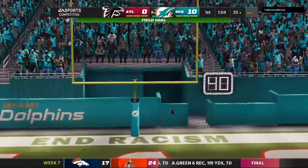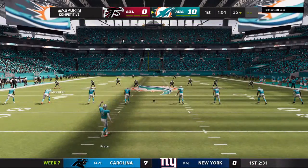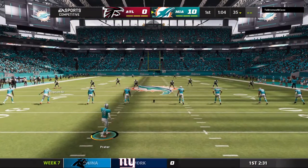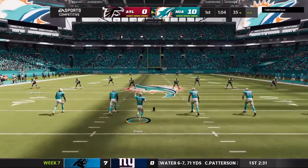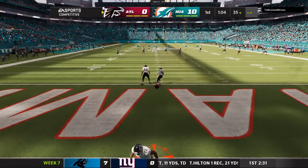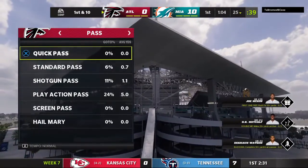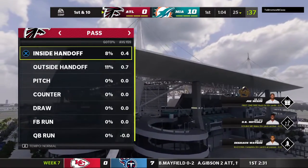Prater's kick is good. And the lead moves to 10-zip. So a touchdown on their opening drive and 3 more here, and it adds to their first quarter lead. Yeah, everything's going according to plan so far because the offense has moved the ball, defense able to do their job, and here the special teams unit comes through with their contribution. A field goal to make it 10-zip.